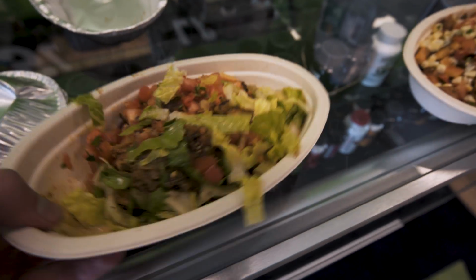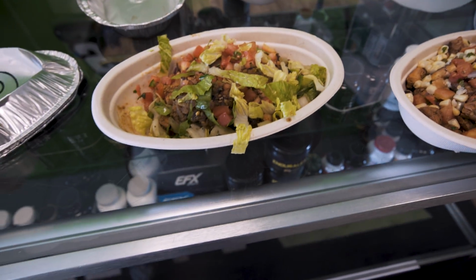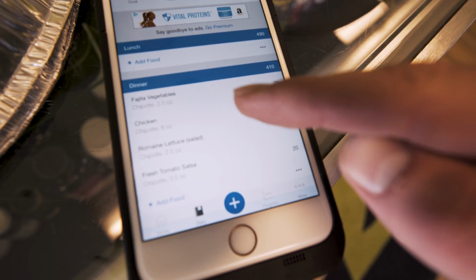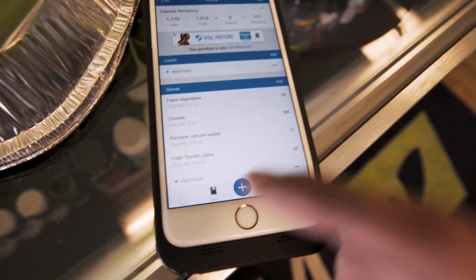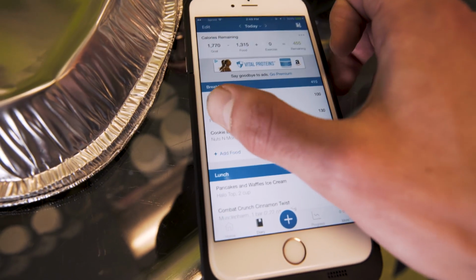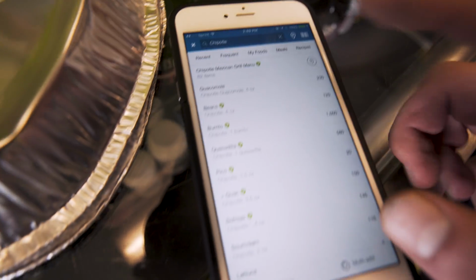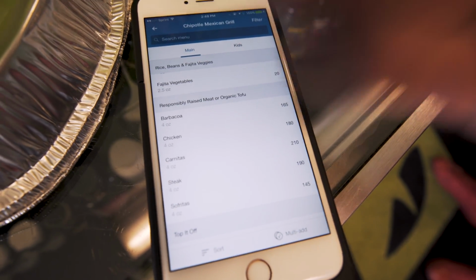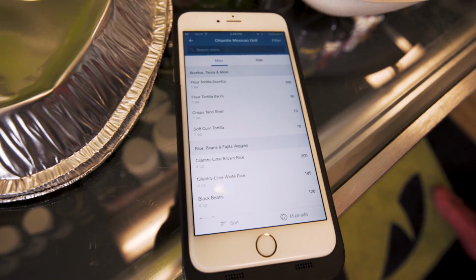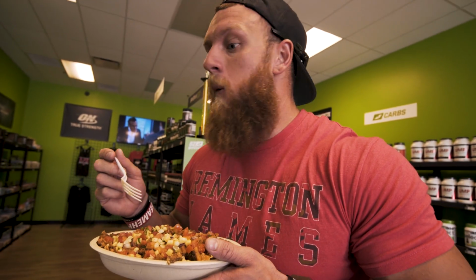And then my bowl, guys, in case you were wondering, since I am tracking macros right now, you can track all of this in MyFitnessPal. Actually, let me just show you. I got two servings of chicken, one serving of fajita veggies, some romaine lettuce, and fresh tomato salsa. Nothing too crazy. You can literally type in Chipotle when you're adding food, search it, and their entire menu pops up. You can just click what you want, two servings of meat, see the macros, add it right in your plan. I don't do this all the time, but I do it on occasion and it helps me stay on point while still eating out.